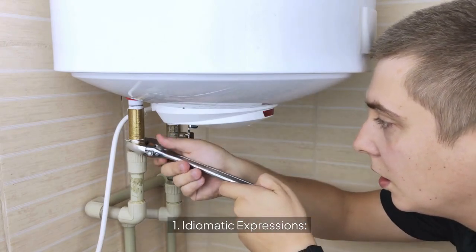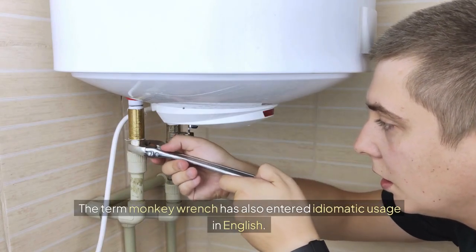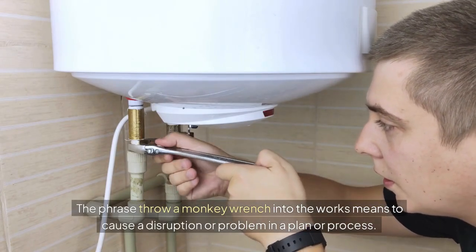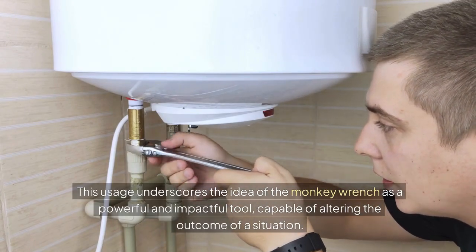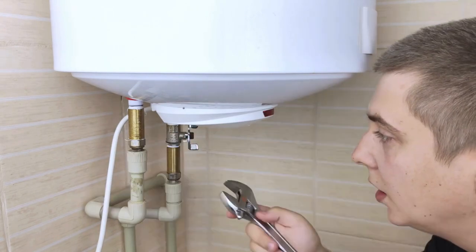Cultural impact and usage. 1. Idiomatic expressions. The term monkey wrench has also entered idiomatic usage in English. The phrase "throw a monkey wrench into the works" means to cause a disruption or problem in a plan or process. This usage underscores the idea of the monkey wrench as a powerful and impactful tool, capable of altering the outcome of a situation.